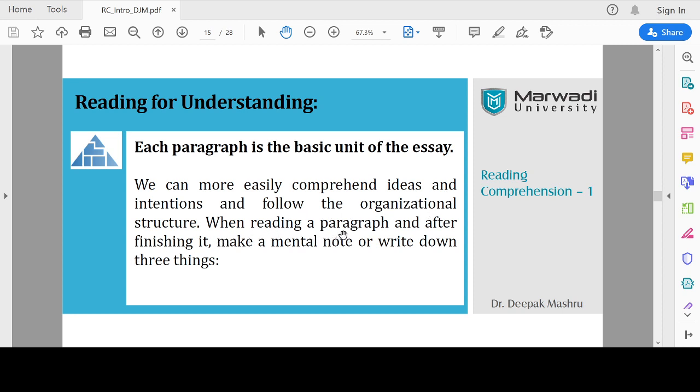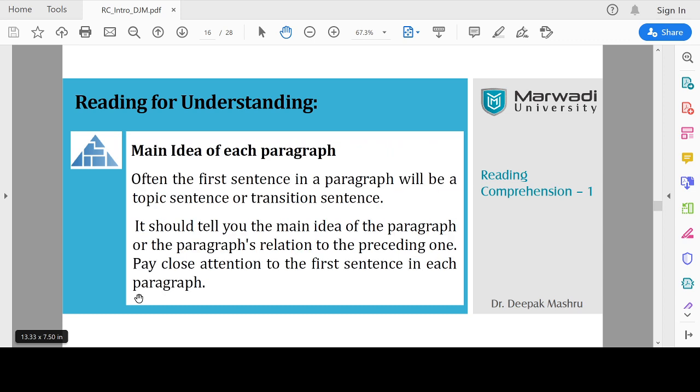When reading a paragraph and after finishing it, make a mental note and write down three things. That is important, right? So what are the three things required, right? Okay. Now, the first thing is the main idea of each paragraph. Often the first sentence in a paragraph will be the topic sentence or transition sentence.